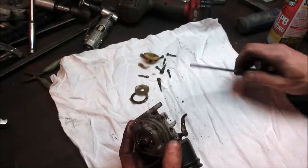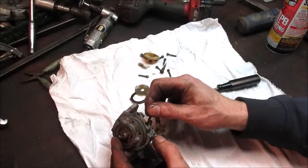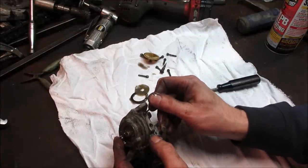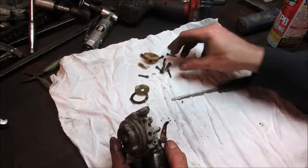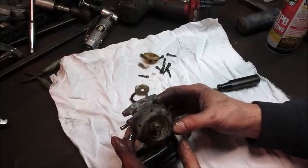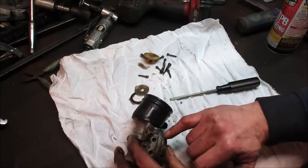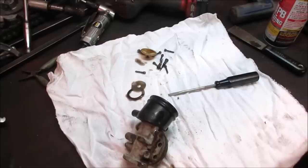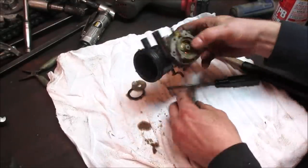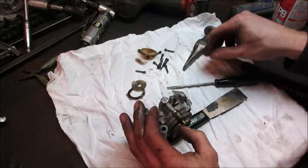Should be a couple of springs right there. I don't know if I'm going to grab them with a screwdriver. Grab them with that. Nope. It might be just washers with an O-ring on it. I'm going to try getting a razor blade and we'll tap on the edge of this and see if we can get this to pop apart. Try to set it on something. There we go.